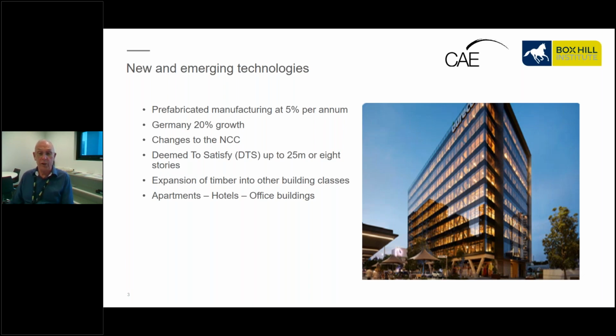There have been many changes to our National Construction Code, the NCC, where prefabricated timber provides another solution for builders and clients to consider when designing buildings for mid-rise and office accommodation. So what's changed in our National Construction Code? Well, we now have deemed to satisfy provisions up to 25 metres or 8 storeys using timber as a structure of a building, or we can provide a performance solution when the code doesn't cover certain aspects of our build.